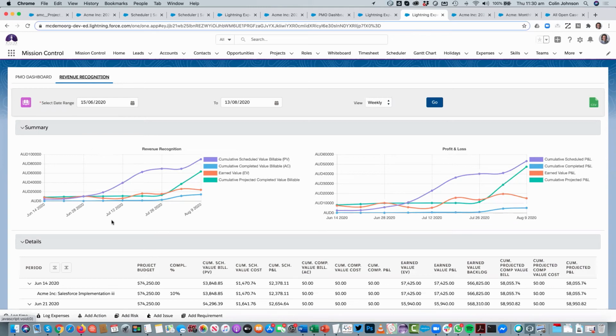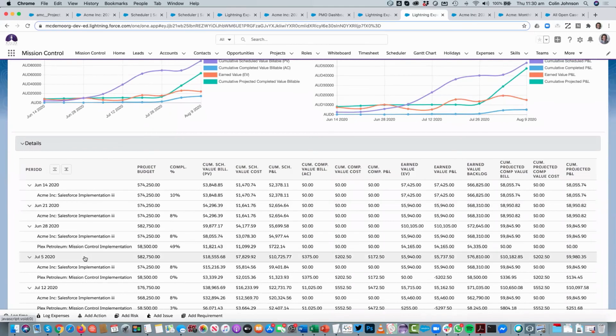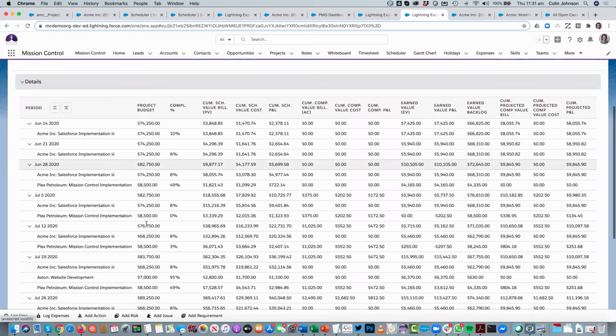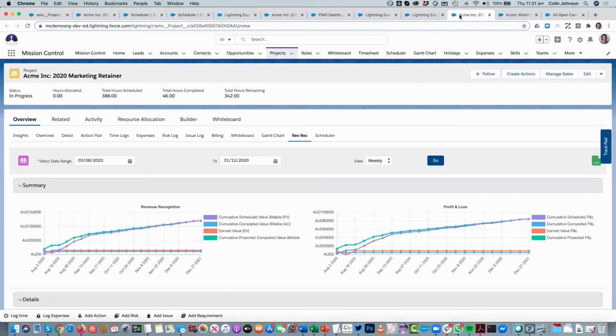So this gives me, if I scroll down here, I can see throughout the duration that I'm looking at, which projects are we working on? I get visibility of my scheduled revenue, my actual revenue, my earned value, and my projected. So this is showing me an overview of multiple different projects. What we can also do is jump through onto an individual project. So I've just jumped back onto that marketing retainer. And I can look at the exact same page, but just for this one individual project.